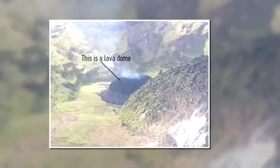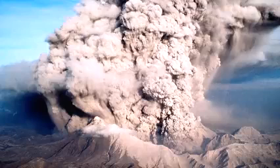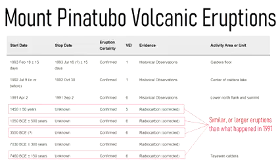These eruptive periods primarily consisted of lava dome building eruptions, but also featured a very large explosive eruption similar in size to its 1991 eruption. These large explosive eruptions are one reason why Mount Pinatubo never grew to a significant height, as highly explosive eruptions periodically destroy a portion of this volcano.